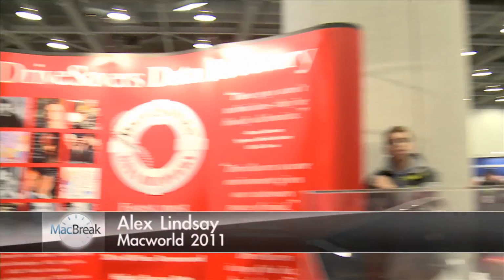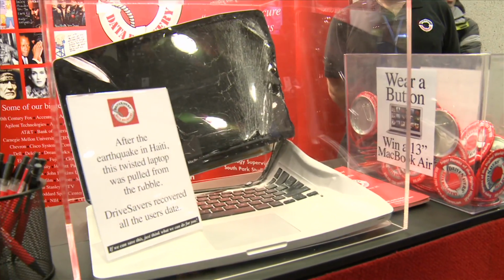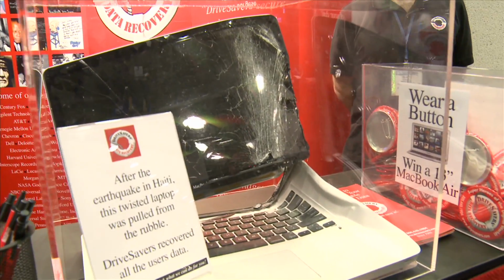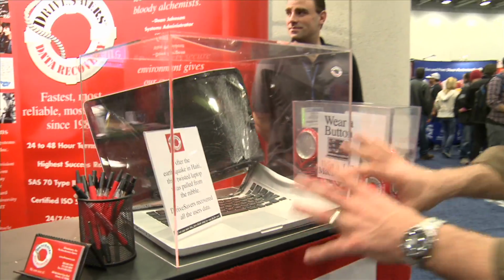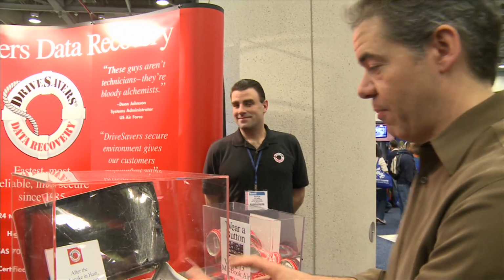Here at Drive Savers Data Recovery, and I have actually used their service and gotten all my data back. Now look at this laptop. This is an example of things that you don't want to do to your laptop. This came out from the rubble in Haiti, and they got all the data back, as hard as it may be to believe. They got all the data back from this hard drive.